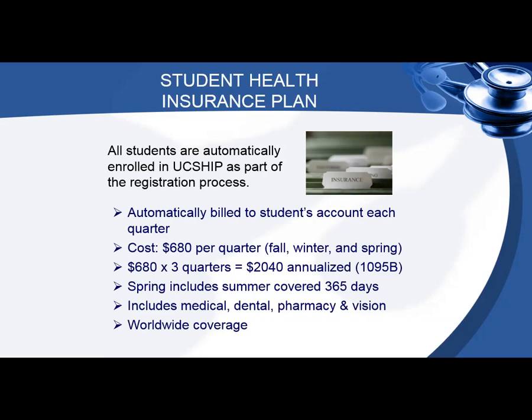This covers you over the summertime as it's included in the spring quarter. So you're covered 365 days. And as I said, we are here so you can come see us if you're here during the summer or during break times. This coverage is offered through Anthem Blue Cross PPO, but it does have a hybrid or a gatekeeper methodology. You have to receive referrals from the doctors at Student Health in order to achieve specialty care or diagnostic services outside of the Student Health Clinic. Referrals aren't required for urgent care, emergency room, or vision or dental coverage.